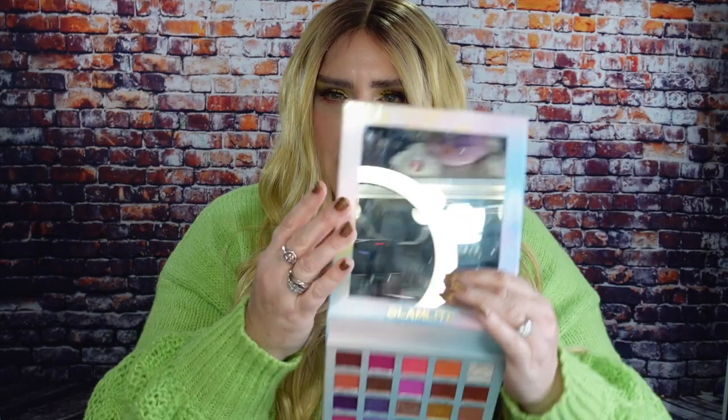So let's do it. All right, starting off with my eyeshadow look. Today, I am wearing the Ice Cream Dream palette from Glamlight, which is this here. I think this is one everybody has. And then I'm also wearing the Super Shock Shadow from ColourPop, and it is the shade Fruit Punch. So that's the eyeshadow look.